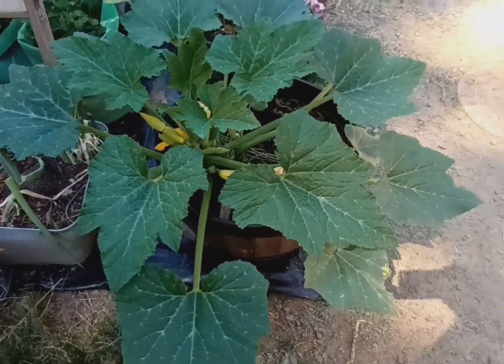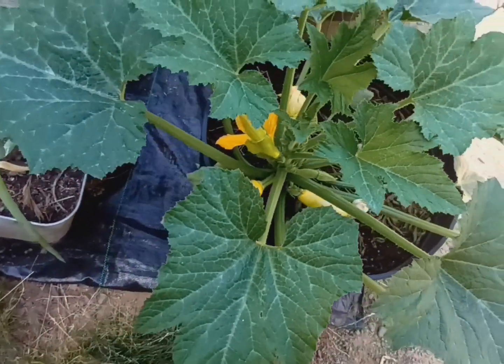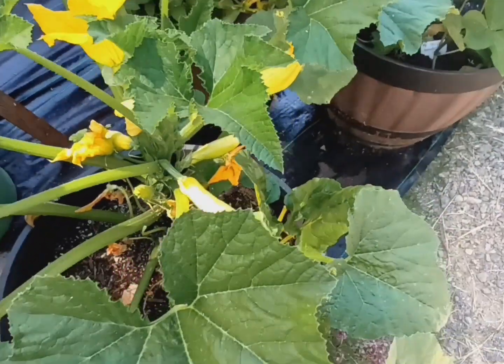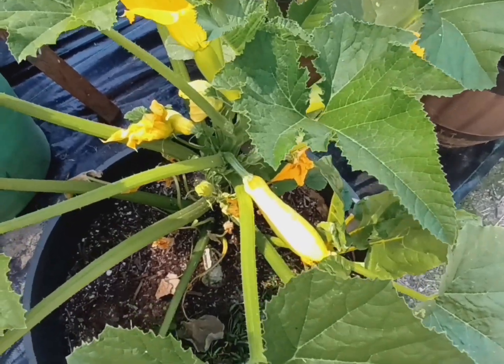Anyway, these are my yellowneck squash. I've been cutting and cutting and cutting off from these. They've been doing wonderful. I've got to think of new ways to use them.